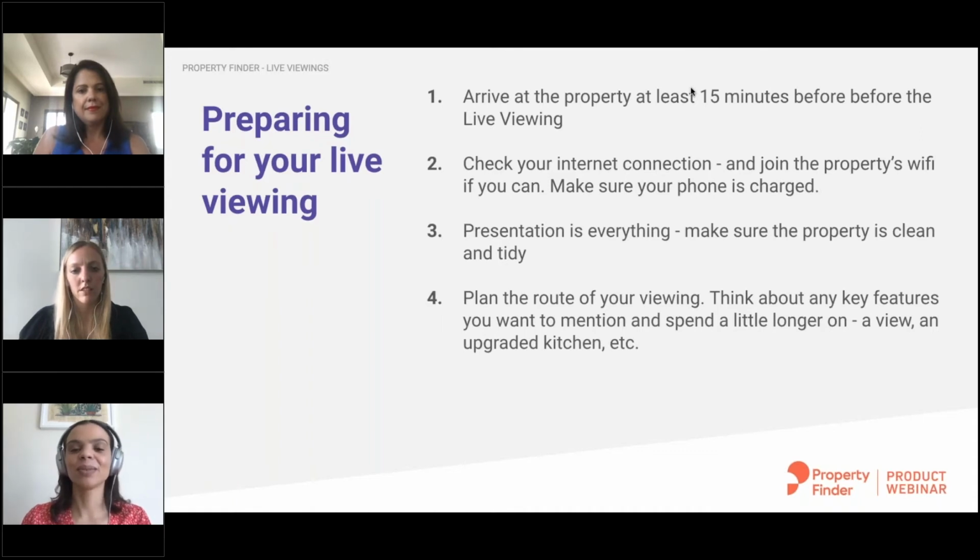Plan your route around the viewing. Think about a few key features that you want to mention and spend a little longer on. Maybe an amazing view, an upgraded kitchen, a swimming pool. You can also walk the property a couple of times.